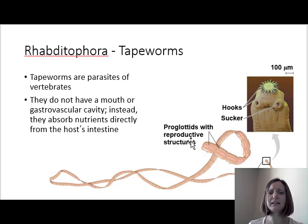And the way that these eggs are spread, these segments right here that are called proglottids, these are the reproductive structures. These tapeworms are also hermaphrodites, which means that in each of these proglottid sections, they have both male and female gametes, and those male and female gametes are fusing in these proglottids. Once these proglottids are ripe, meaning that the eggs have formed, they'll be separated from the adult tapeworm, and then they'll be secreted in the feces. And that continues the life cycle.